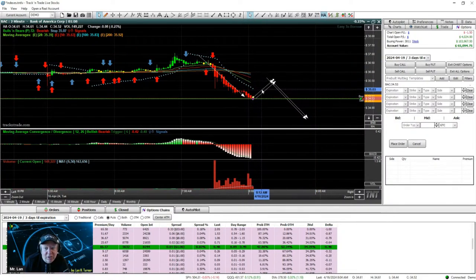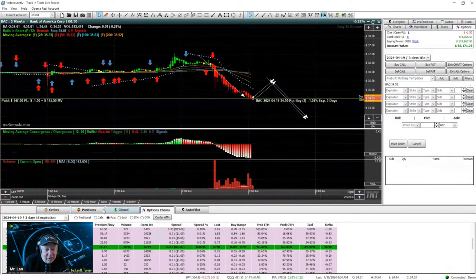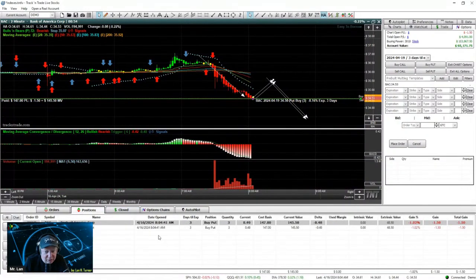This is a two-minute chart. I'm looking for kind of a rebound in here and then a fall like that. See it break those blue lines. But we'll see if it'll continue to fall. We bought three of them at $48. You can see over here on our positions, with our chart, three of them at $48. Cost basis was 147, current value at 145.